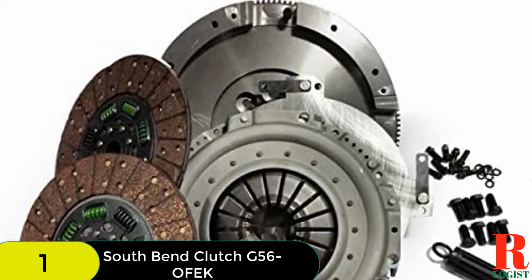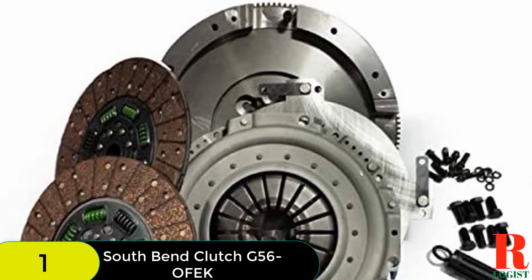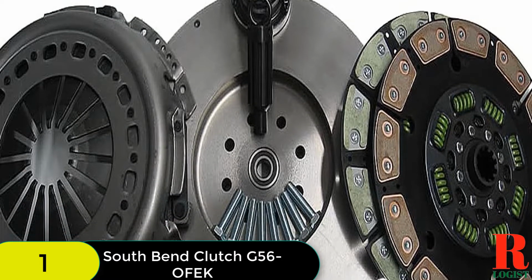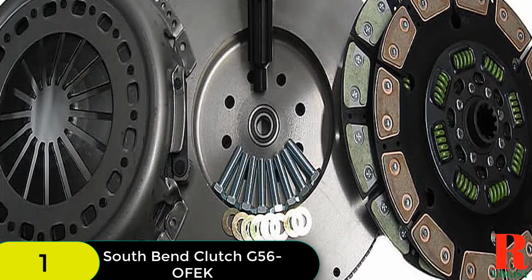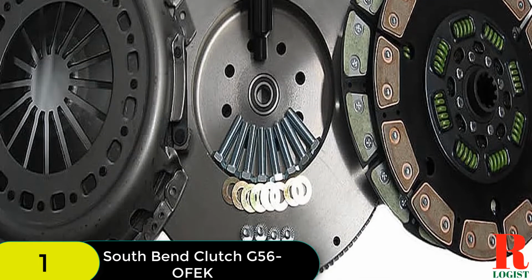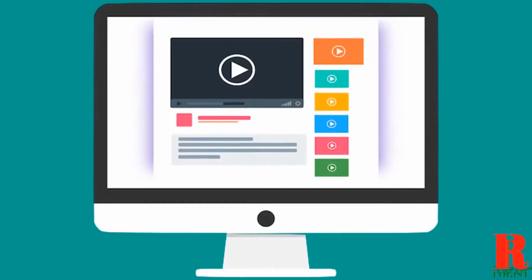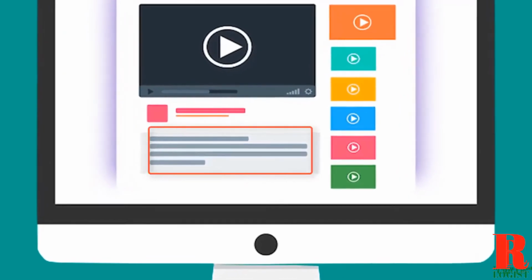It also comes with a flywheel, throw-out bearing, and other essential mounting hardware, making installation a breeze. So if you're looking for a clutch that can handle your Cummins diesel engine's power, the G56 OFEK Stage 2 clutch is a great option. Check out the description for more information about this product and the latest price.